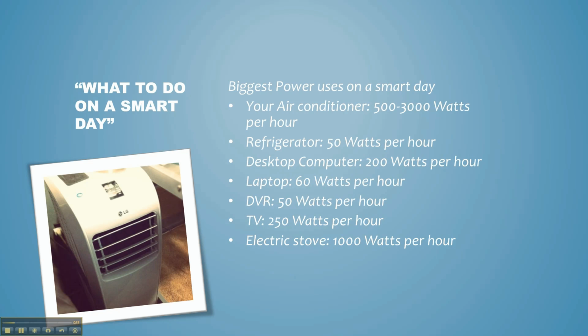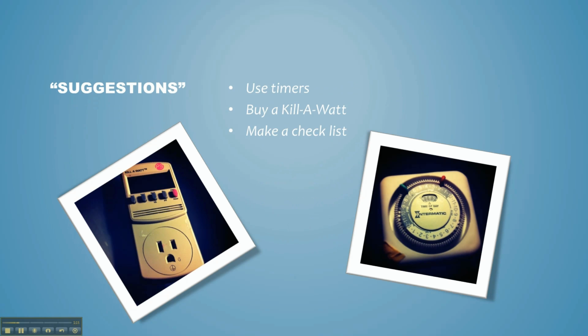During those 5 hours, go outside. You might already be at work. These are only on work days. Smart days can never be called on a holiday or a weekend. So most of the time you'll probably be out of the house at work, or you can plan something to go out. Suggestions that I have is use timers to turn off things from 2 to 7 p.m.